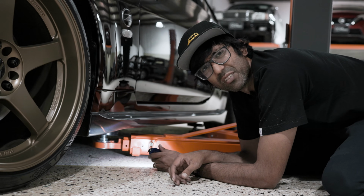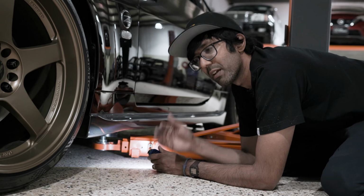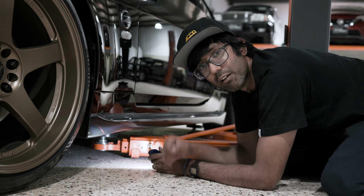I care about lifting cars on hoists and I want to do it properly and don't want to mark the car, but sometimes a lowered car can just be a ball ache. But bear with us, we'll have this car up in a couple of minutes.